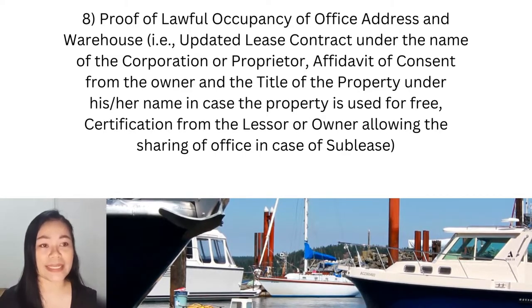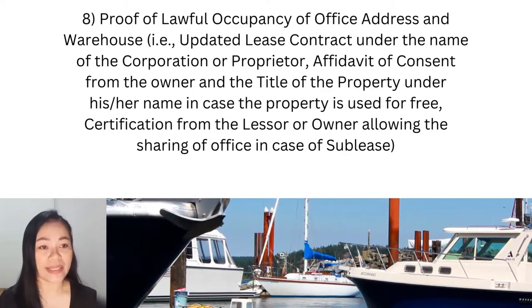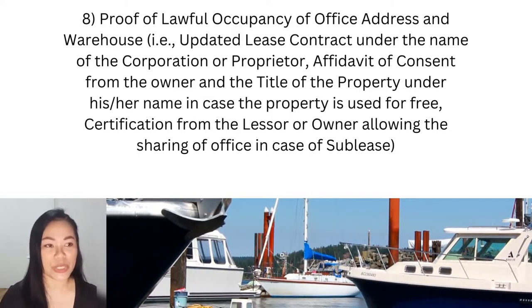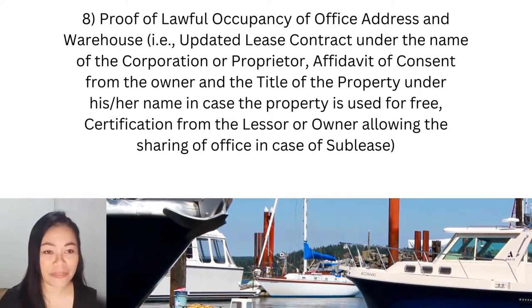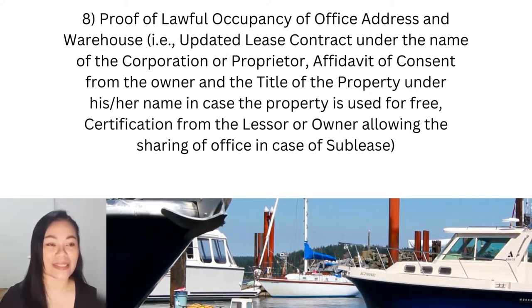Example: updated list of contract under the name of the corporation or proprietor, affidavit of consent from the owner, and the title of the property under his or her name in case the property is used for free, or certification from the lessor or owner allowing the sharing of office in case of sublease.